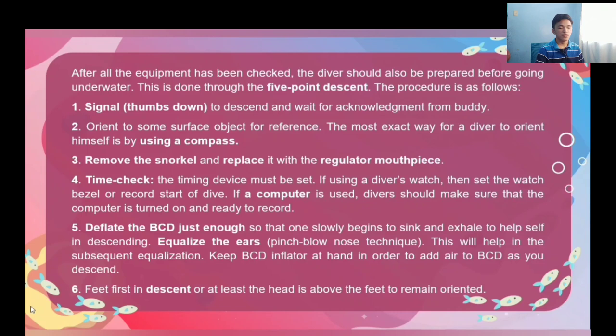If a computer is used, the divers should make sure that the computer is turned on and ready to record. Number 5, deflate the BCD just enough so that one slowly begins to sink and then exhale to help in descending. Equalize the ears, pinch nose blow technique. This will help in the subsequent equalization. Keep BCD inflator at hand to add air to BCD as you descend. And number 6, feet first in descent, or at least the head is above the feet to remain oriented.